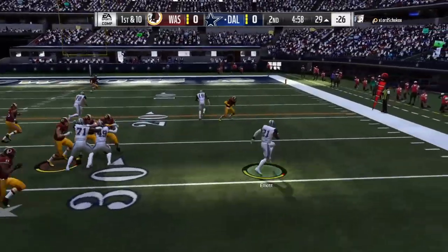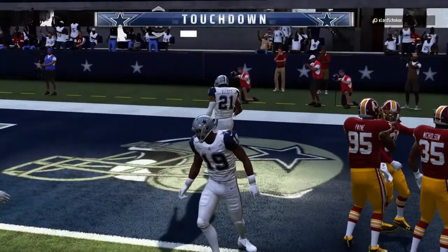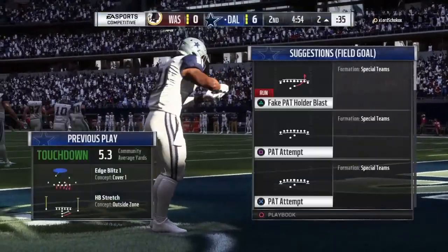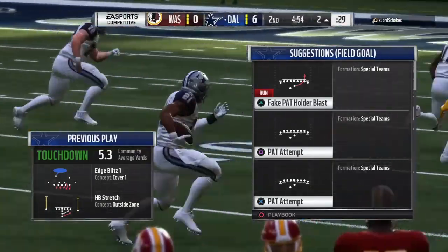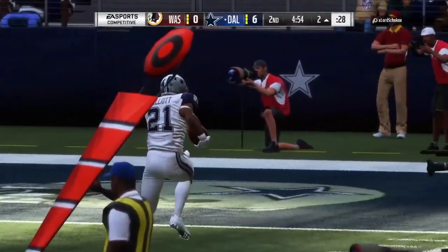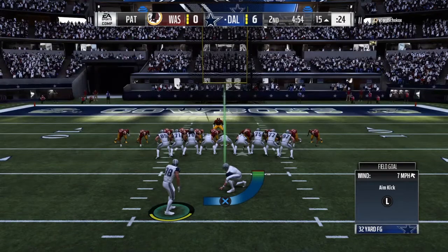The give is to Elliott. They find some open field here. And he is into the end zone for a Cowboy touchdown. Ezekiel Elliott, 29 yards. And the Cowboys are in for six. And there you go. Nothing really too complex. Block, keep to your assignments. Let them run it in. They did it. Fundamental football. Good blocking beats good tackling on that play. End result, touchdown.